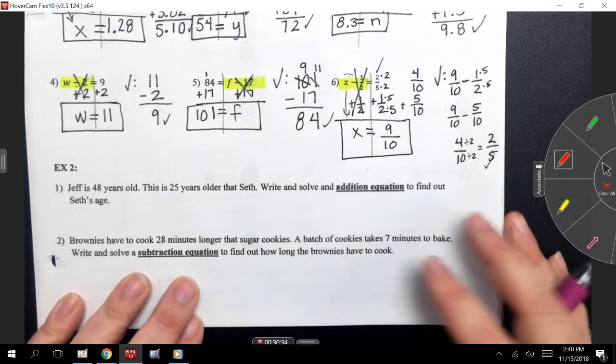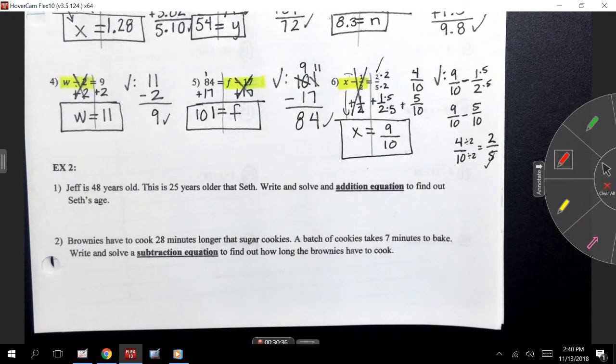2 more to look at. I'm going to try to make these as painless as possible. Jeff is 48 years old. This, the 48 years, is 25 years older than Seth. That should be than, not that. Write and solve an addition equation to find out Seth's age. What am I looking for?